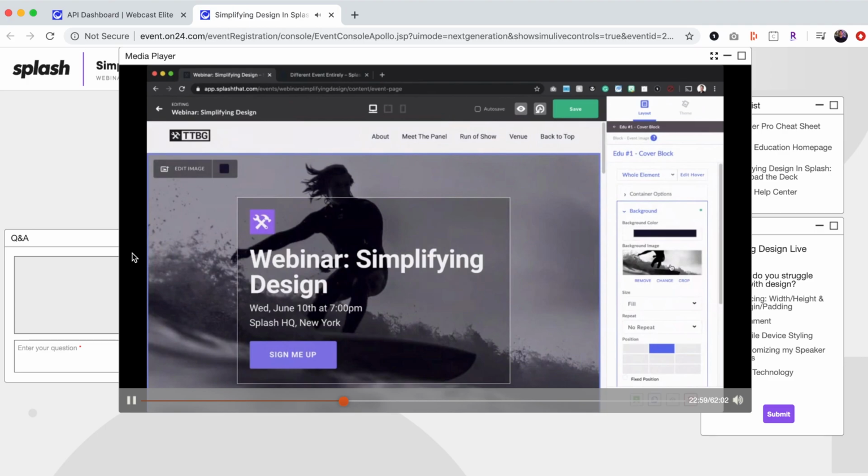I think my favorite thing about this integration is the fact that if your event date changes or you need to change the time zone, that'll update automatically in On24 as well. And you won't have to email your guests, it'll happen seamlessly.